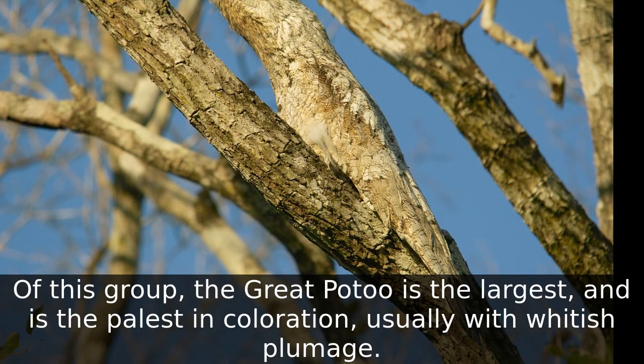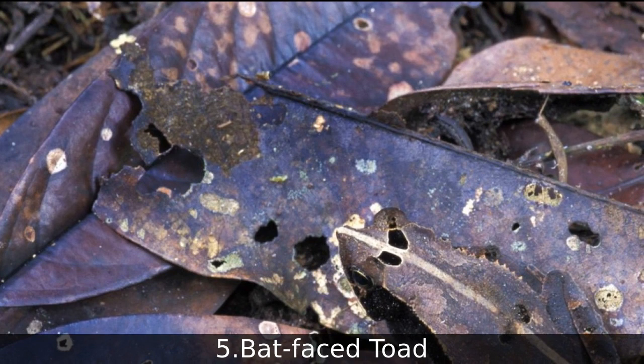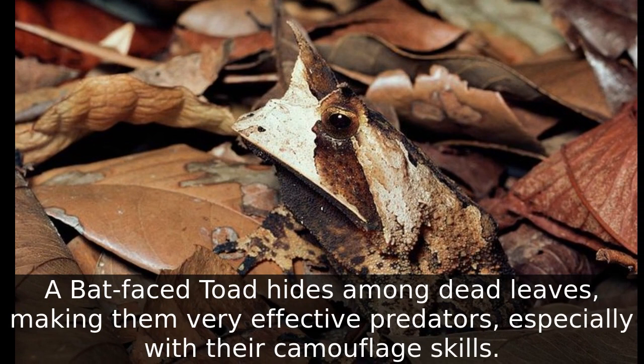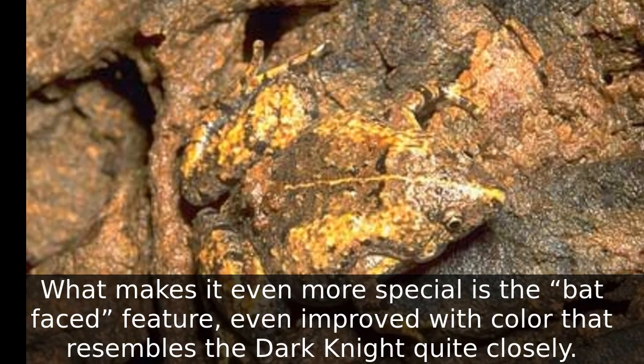Five. Bat-faced toad. A bat-faced toad hides among dead leaves, making them very effective predators, especially with their camouflage skills. What makes it even more special is the bat-faced feature, even improved with color that resembles a dark night quite closely.